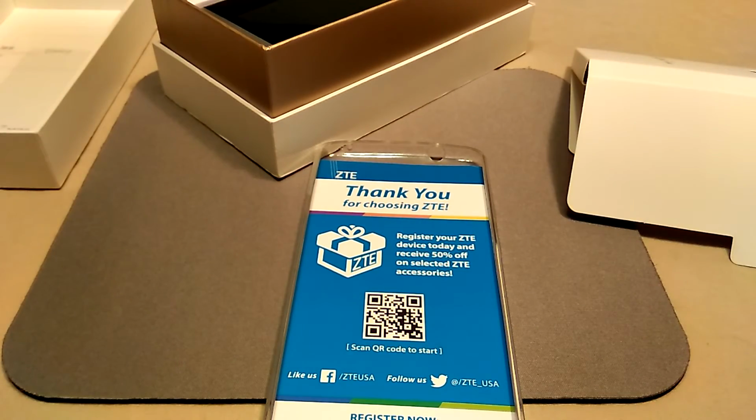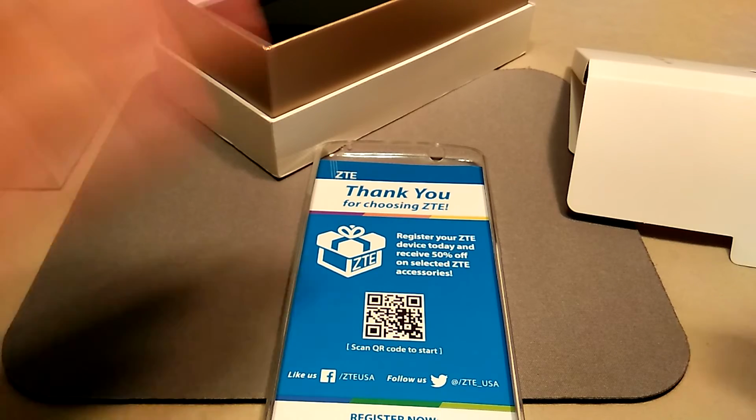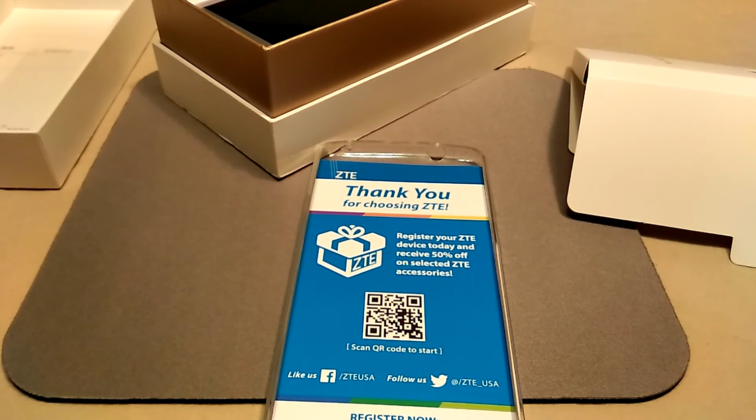This is what I'm talking about, man. This is the second phone that I've copped. Translation: bought. For those of you that don't know what copped means, the second phone that I've copped that came with the case in the box.